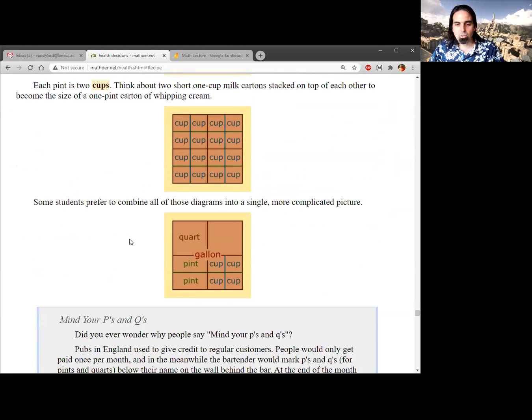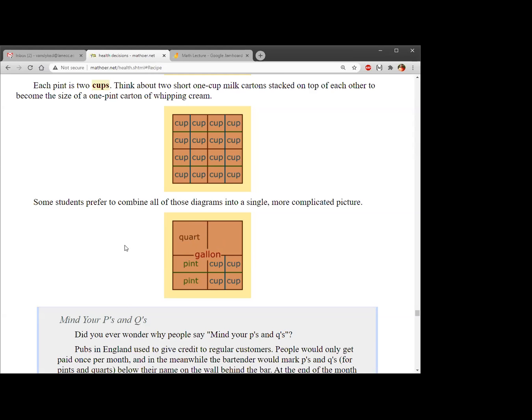We can combine it all into one picture. So if you're someone that wants to have nice, efficient notes, then this picture here is a good one to put in your notes about the parts of a gallon if you don't use them enough to have it memorized. I like those little charts, actually, a lot.